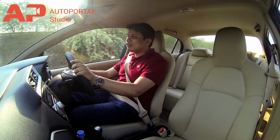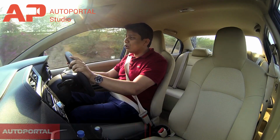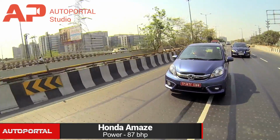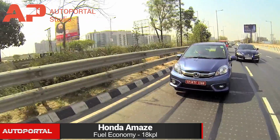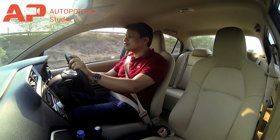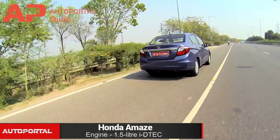Well, so here I am driving the new Honda Amaze, and Honda hasn't touched either the petrol or the diesel motor on this car. And that's a good thing, because those engines were already very good both for fuel efficiency as well as for drivability. So that's one aspect which remains unchanged. And just to remind you quickly, the diesel motor is very strong in terms of fuel efficiency, delivering a figure of 25.8 kpl, which is one of the best in this segment.